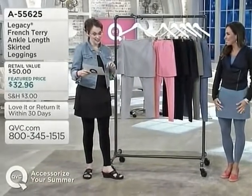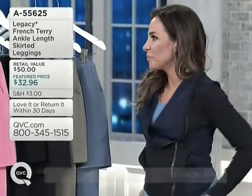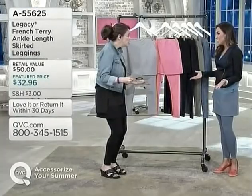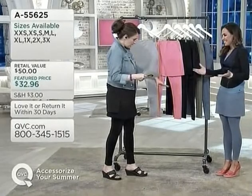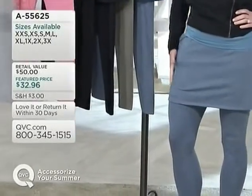Nicolette Bricky joins us. And with Nicolette, I'll tell you what, to have this back and to have the comfort, it's like, oh my gosh, you just want to live in them. And you do. You do. And you've got on the cutest color. Now that is going to be the Heather Blue. Heather Blue. What a fun, different trend.